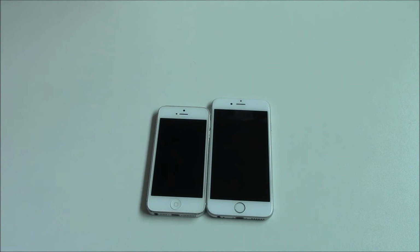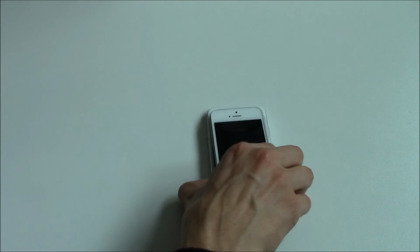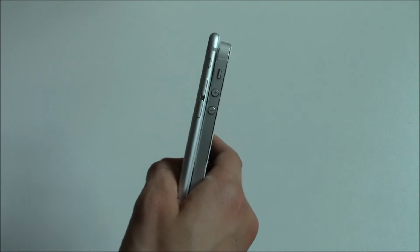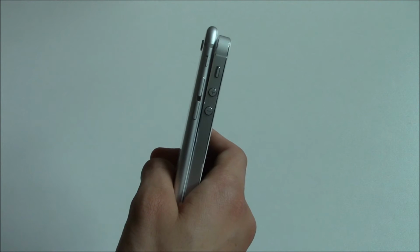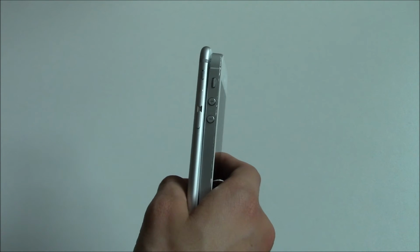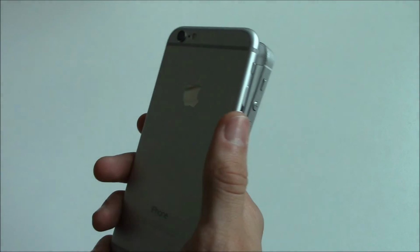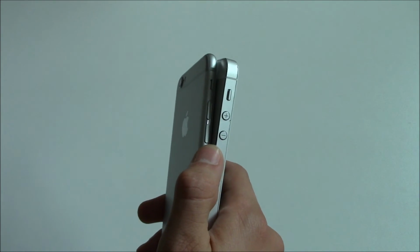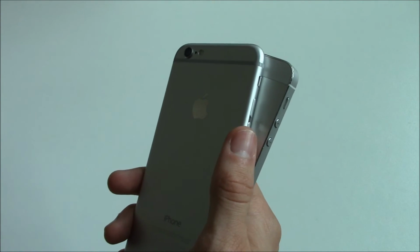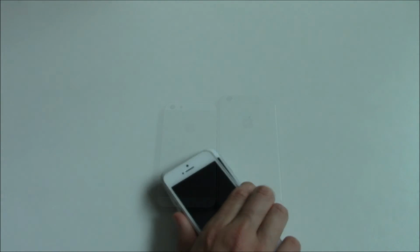I think the really striking difference between these two, other than the actual size, is the thinness. So let me show you now a side-by-side comparison. You can see the brand new iPhone 6 is a lot thinner. I mean, it is the new and thinnest iPhone out there, and you can see compared to the iPhone 5 that it really is very, very thin. And I think it's because of this new design. Obviously, the iPhone 5 and 5S have this very squared off rectangular design, whereas the new iPhone 6 and 6 Plus have this more rounded design, which I actually am a fan of.